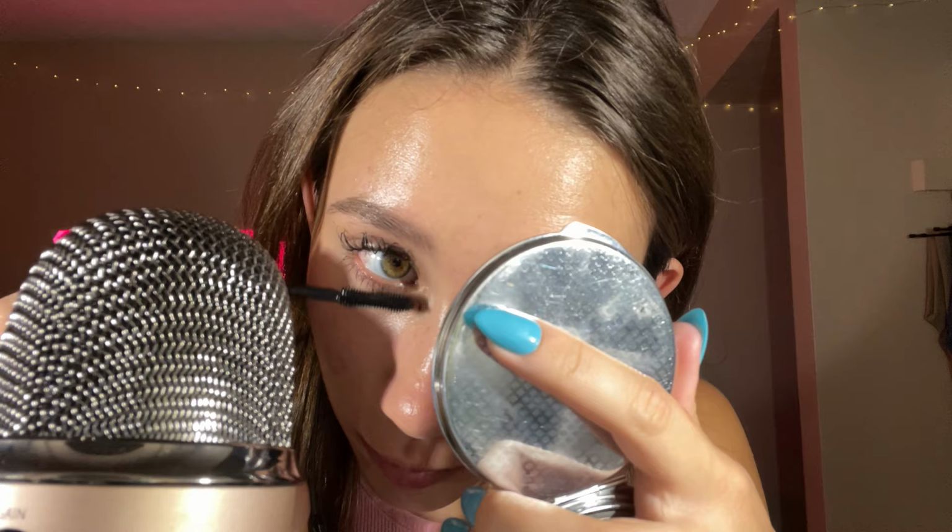Now, bottom lashes. I'm so excited to take all of this off with my oil cleanser. We are against makeup wipes up in here. They're so bad for your skin and also the environment.